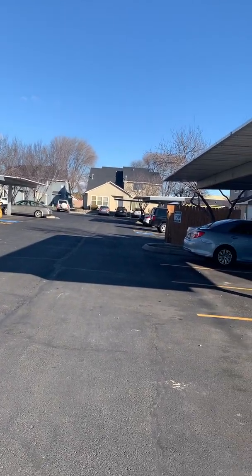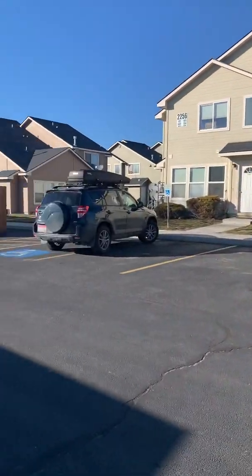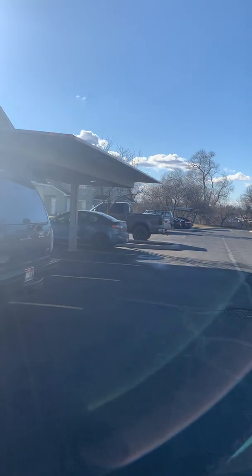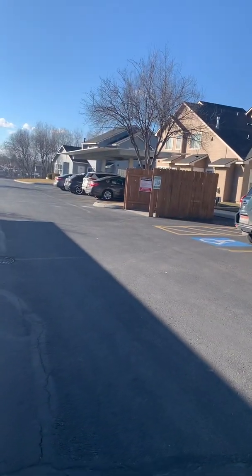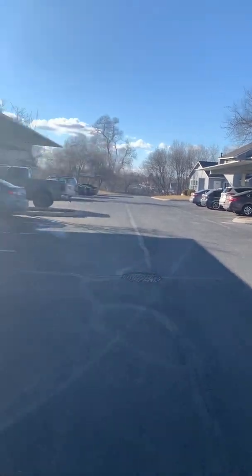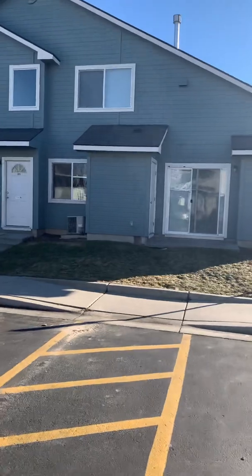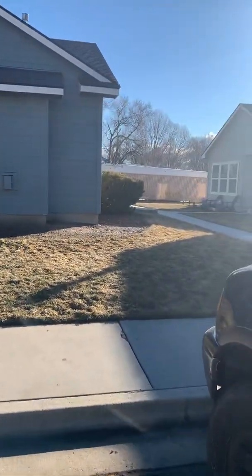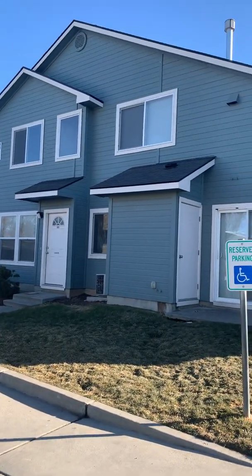Here we are in the Lexi Lane fourplex community. The HOA pays for some of the utilities, water, sewer, trash, I believe it is. One of the dumpster enclosures looks about the same age, but has some damage, which is common in these types of communities. And this is the building 2273 that's for sale, one of two for sale. And it's the one that's slightly more affordable in price.